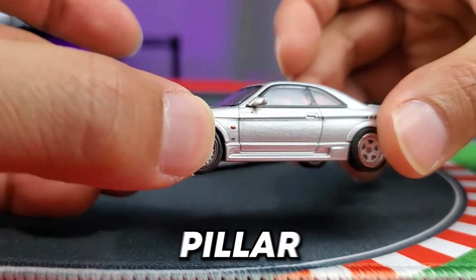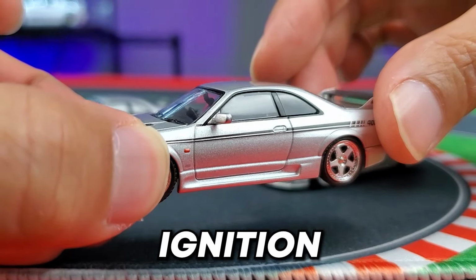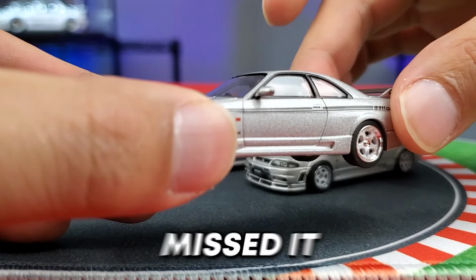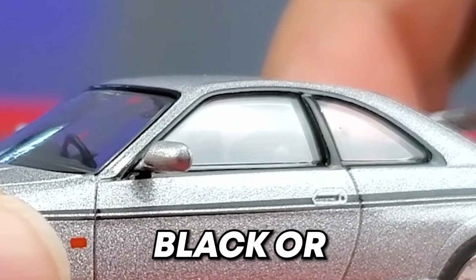You can see the carbon pillar right here on the window for the INNO. No carbon pillar for the Ignition model right there where that door is. And then on the TomyTec, I guess TomyTec missed it as well. They just kept it flat black or gloss black.